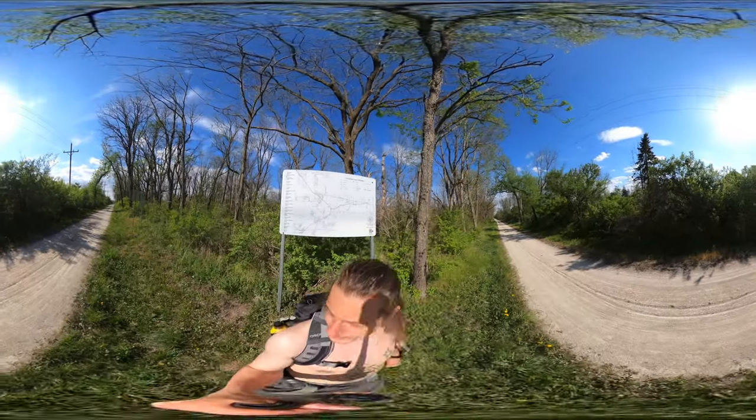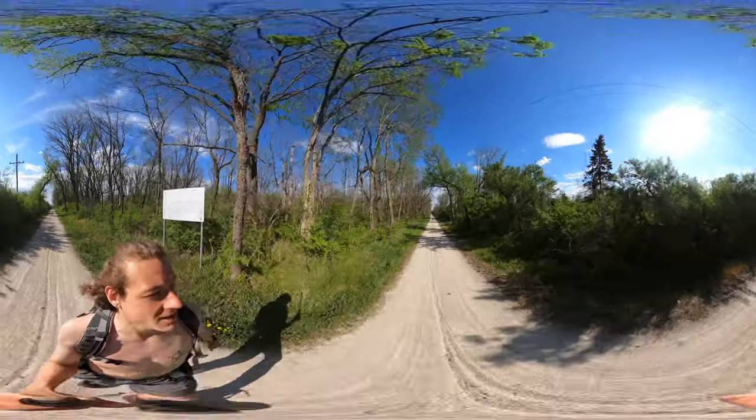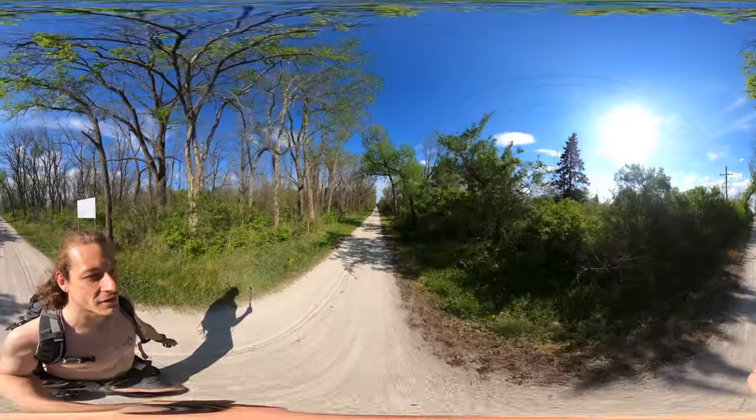I guess this is great for biking. Like, if you want to really put up some distance on the bike, this is the trail to take.